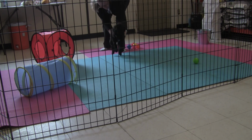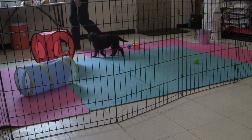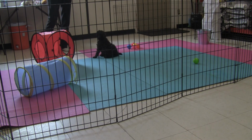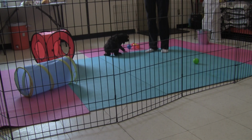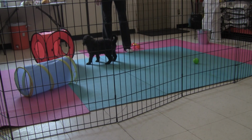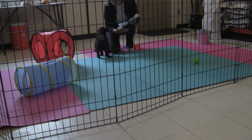Lovely, lovely. So very, very good girl. She couldn't do that any better. She's patient, tolerant, and also quite willing to do whatever you ask of her. So that's lovely. Some puppies just struggle from the moment I pick them up and they want down. But she's like, okay, I'll do it. What's this?